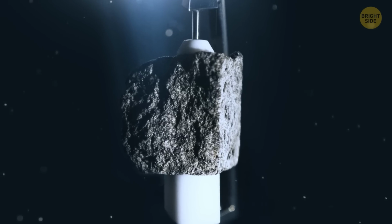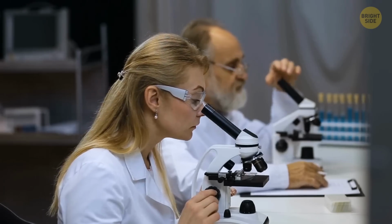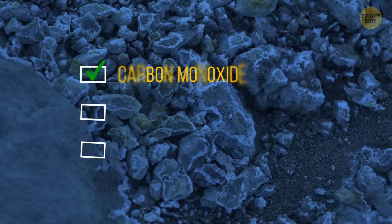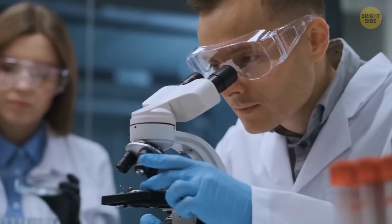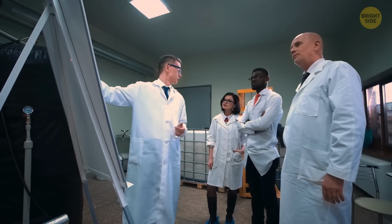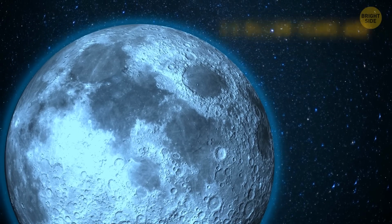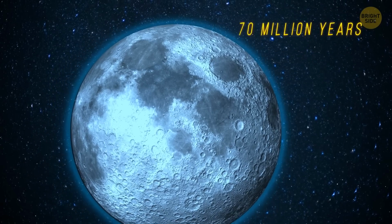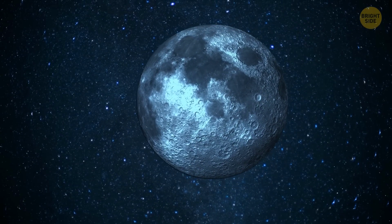At one point, scientists on Earth got their hands on samples brought from the moon. They found out that lava flows there contained not only carbon monoxide and sulfur, but also the building blocks of water. Thanks to these samples, researchers managed to calculate the amount of gas that rose and formed the atmosphere. It became the thickest around 3.5 billion years ago and existed for about 70 million years. After that, poof, the atmosphere was lost in space.